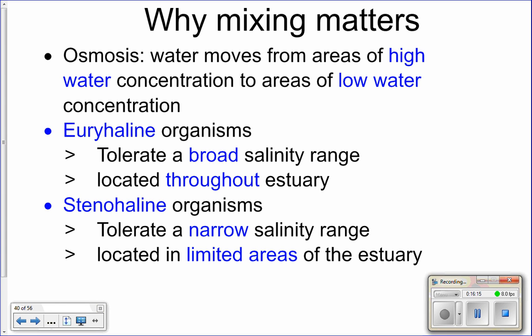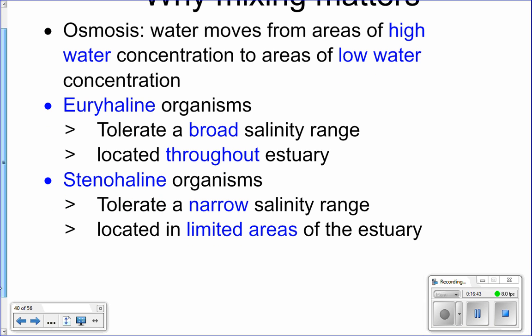Depending on whether the animal is an osmoregulator or an osmoconformer, they will be considered to be either a euryhaline animal or a sthenohaline animal. So a euryhaline animal is able to withstand a wide variety of salinities. And if that animal can withstand a wide variety of salinities, it is found throughout large areas of the estuary, because they can withstand lots of salinities. A sthenohaline organism can only withstand a very narrow range of salinities, so it can only be found in certain parts of the estuary.